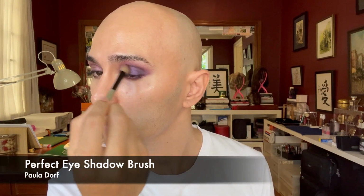Okay, so now I just want to add a little bit of this color called Nocturama. Did I get that right? Yeah, so it's Nocturama. And I'm just going to use this as an intensifier in the outer V portion here on my eyelid. And I'm using a bigger brush for this, just so that I'm able to smoke it out at the same time. And I'm also trying to bring down the red tones of the color that I applied on the crease earlier, just to make it more purple than violet. Alright, so I'm just going to blend out the edges now.